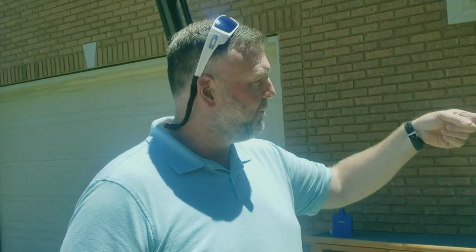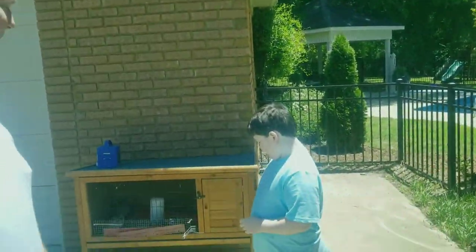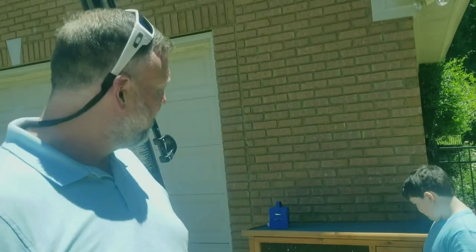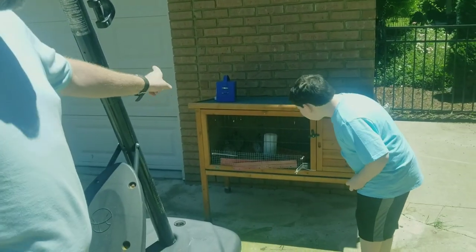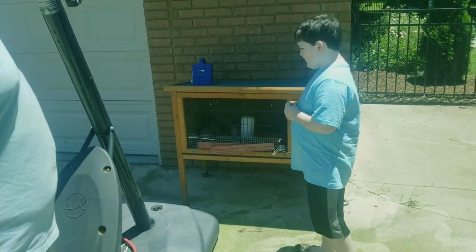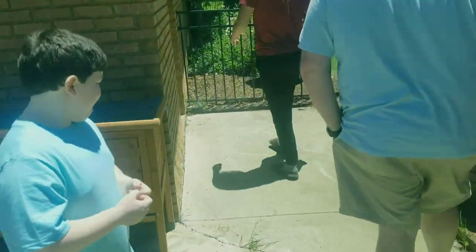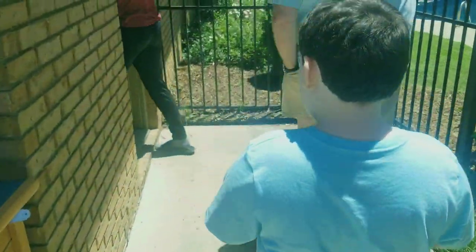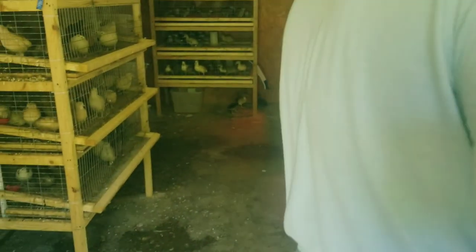Hey everybody, we are here. This is Jack Tregoning. Jack is going to show us around his place here a little bit. Got some snowflake bobwhites. Let's see what else we got. Some of them got out. We actually left the door open on the top there.